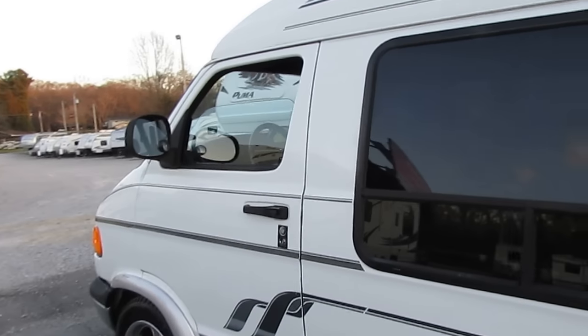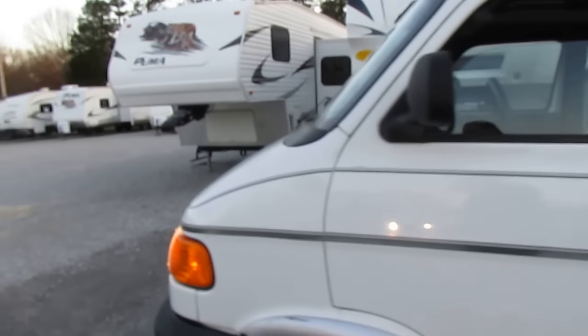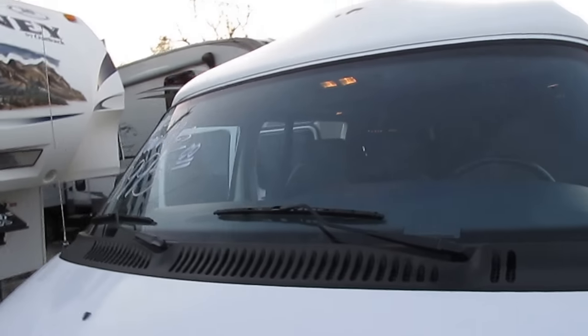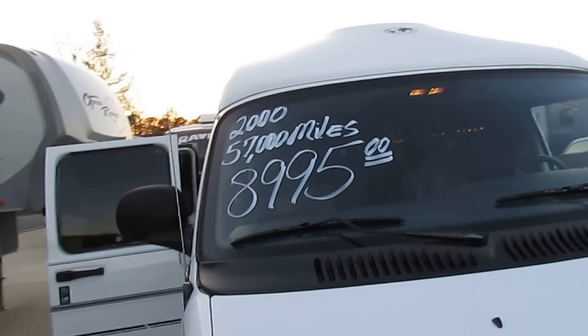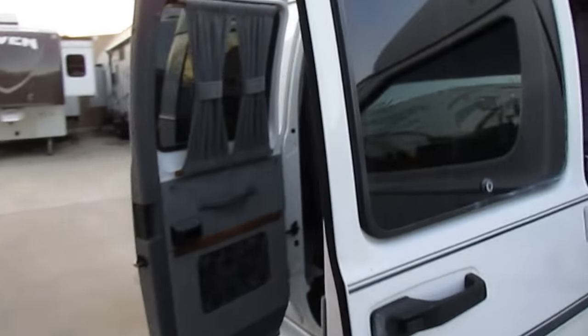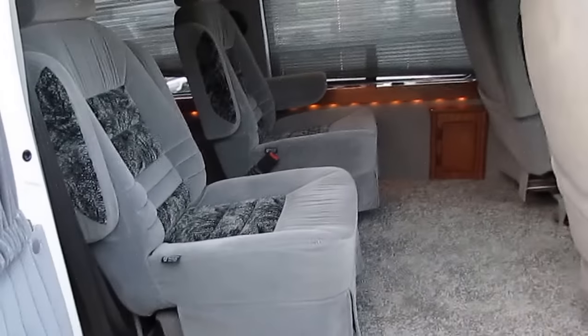57,000 miles, 3-owner, clean Carfax, tires look almost brand new. The van runs and drives like a 57,000 mile van should, which is perfect. $89.95. Folks, you're not going to find many of these vans for this price with this mileage. I look online every day, and I did some research on these vans. Of course, I'm familiar with them since I own one myself.